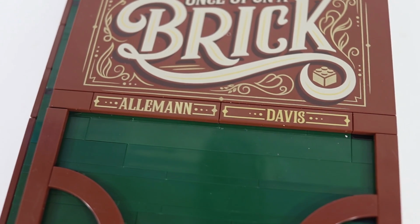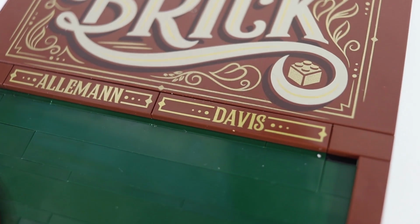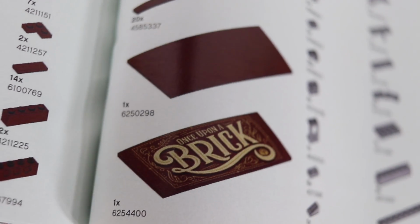So on the front of the book, there's a 1x6 brown tile that has my last name printed on it. So that's kind of my favorite thing ever. Now that I have my own LEGO piece, it's pretty exciting. That's really, really amazing. I bet a lot of creators will never understand what that feeling is like. I don't even think I do yet, but that's great.